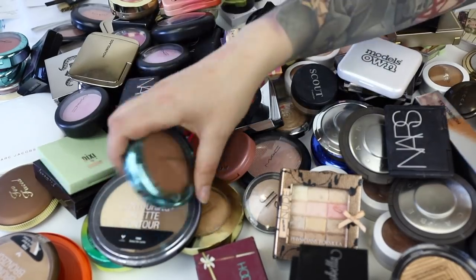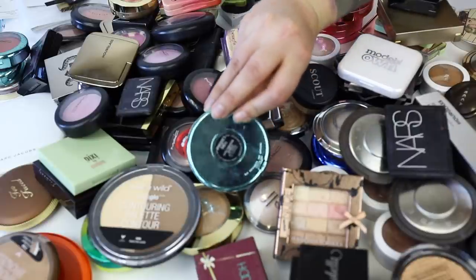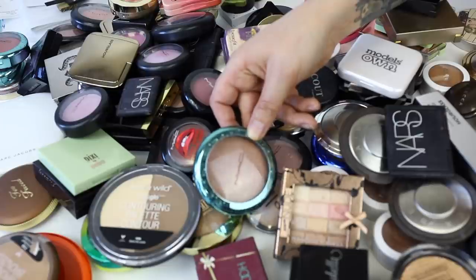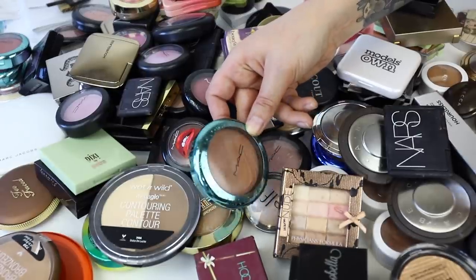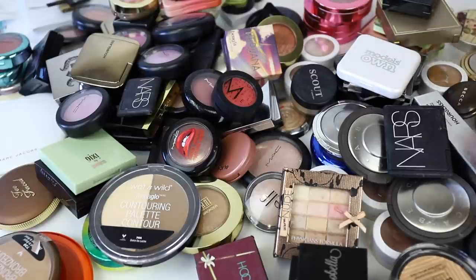There's not many bronzers. I've got a MAC. This is from a limited edition collection. This is Aphrodite Shell. I really love this. I'm going to keep it. I might actually try to pan that later. It's a great winter bronzer. I really like it, so I'm keeping that.